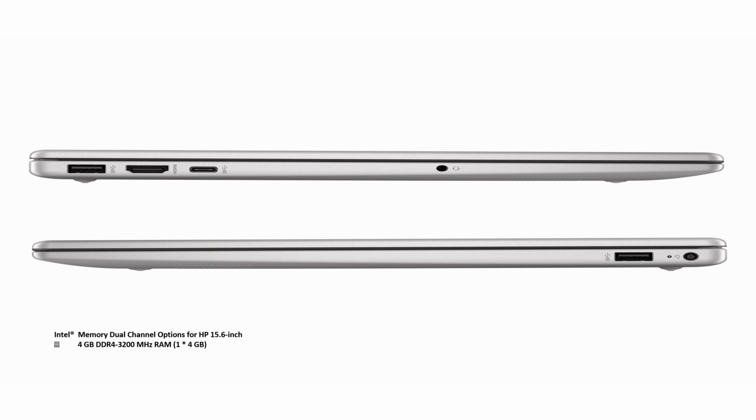In terms of the memory options, Intel includes with this HP laptop 4 GB of DDR4 3200 megahertz RAM, which is the 1x4 gigabyte card. In addition, Intel includes with this HP laptop 8 GB of DDR4 RAM running at 3200 megahertz with 2x4 gigabyte sticks. Also, HP includes an 8 gigabyte option with DDR4 running at 3200 megahertz with only one 8 gigabyte card.